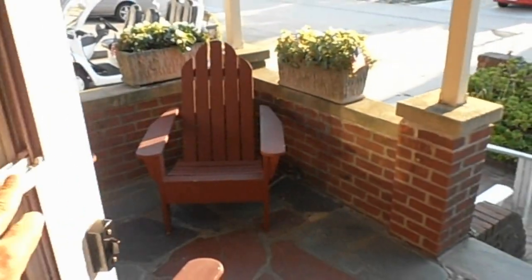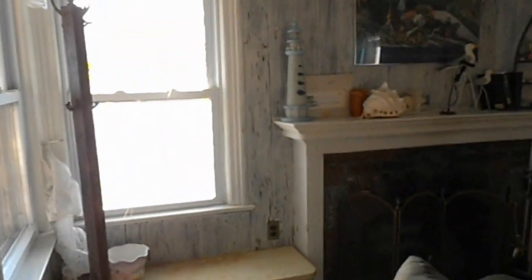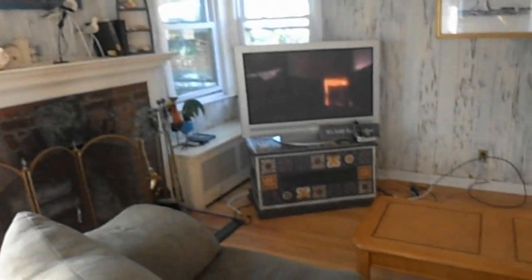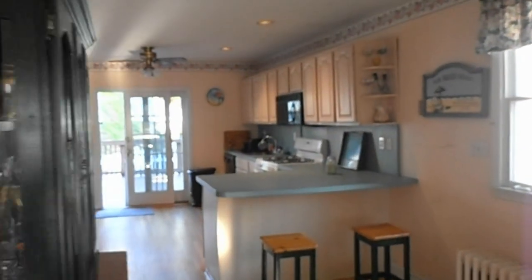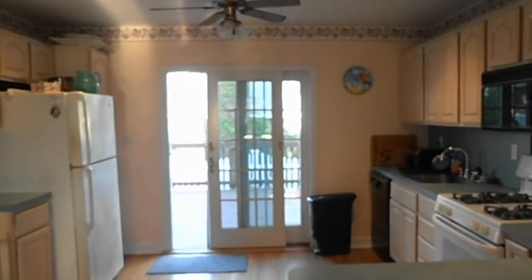You have a front deck. You can see the ocean. You got a living room with a fireplace, big screen TV, wood floors, couple of couches. You have a dining room. And you have your kitchen. All the appliances, pots, pans, dishes, silverware.